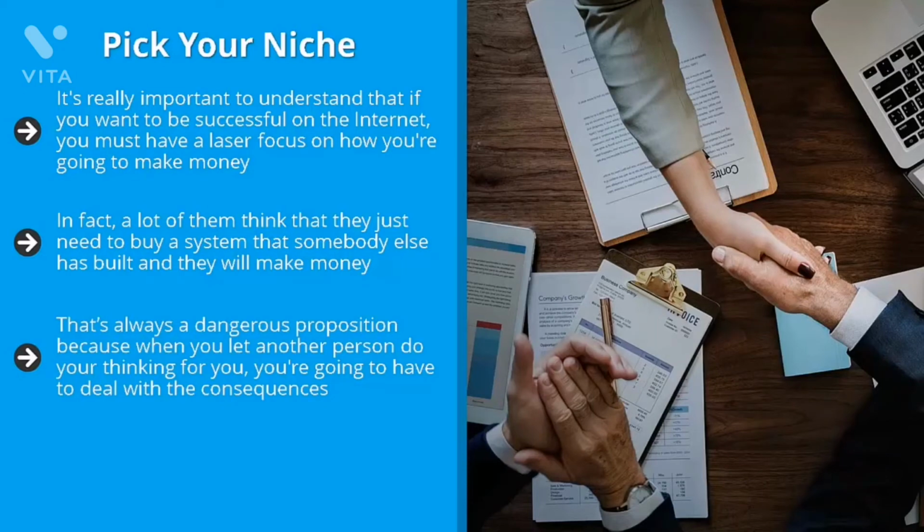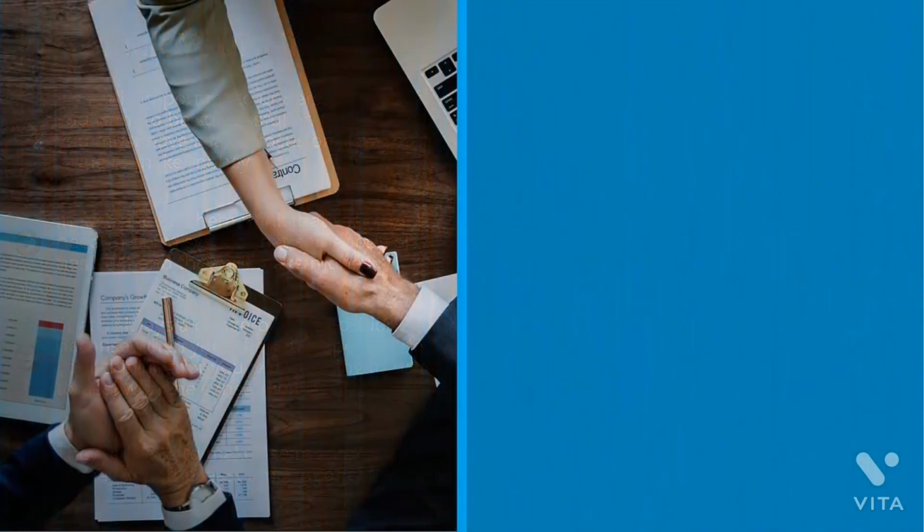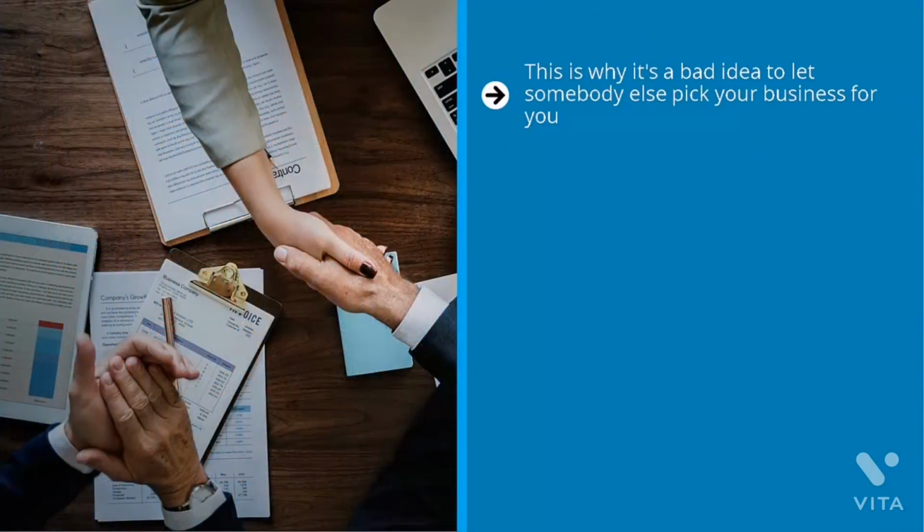You have to understand that when people build systems for others, they're usually trying to cut corners. They're trying to make the most amount of money with the least amount of effort. Do you think they have your best interest in mind with that attitude? Of course not. This is why it's a bad idea to let somebody else pick your business for you. You have to do it yourself. You have to know what you're doing.